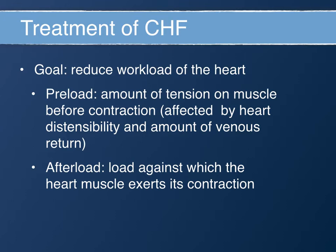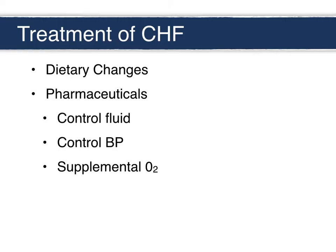We can either decrease the preload. If you remember, the preload is the amount of the tension on the heart muscle before contraction, and we can think about preload, the measurement of preload, as the amount of venous return back to the right side of the heart. We could also decrease afterload. Afterload is the pressure with which the heart has to pump against in the arterial system. So we can either work on the preload component or the afterload component.